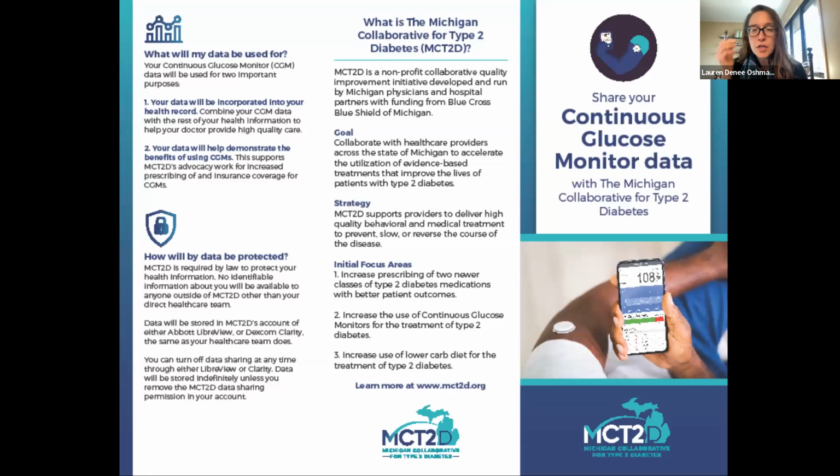The last thing about continuous glucose monitoring that I want to share is that we do have an opportunity to have patients share their CGM data with the collaborative so that we can use that as part of the host of data that we have to figure out both who's using CGMs and how they are beneficial in type 2 diabetes. And so our accelerated slides already have these handouts that we can share with patients. I think this is for any patient who is willing to allow their data to be shared with the collaborative so we can learn from them, and we can make these handouts available to you.